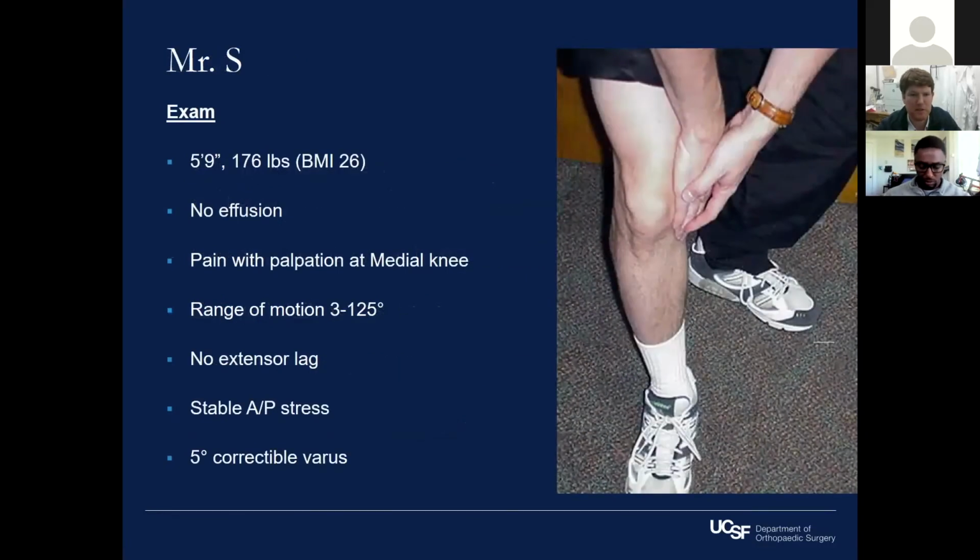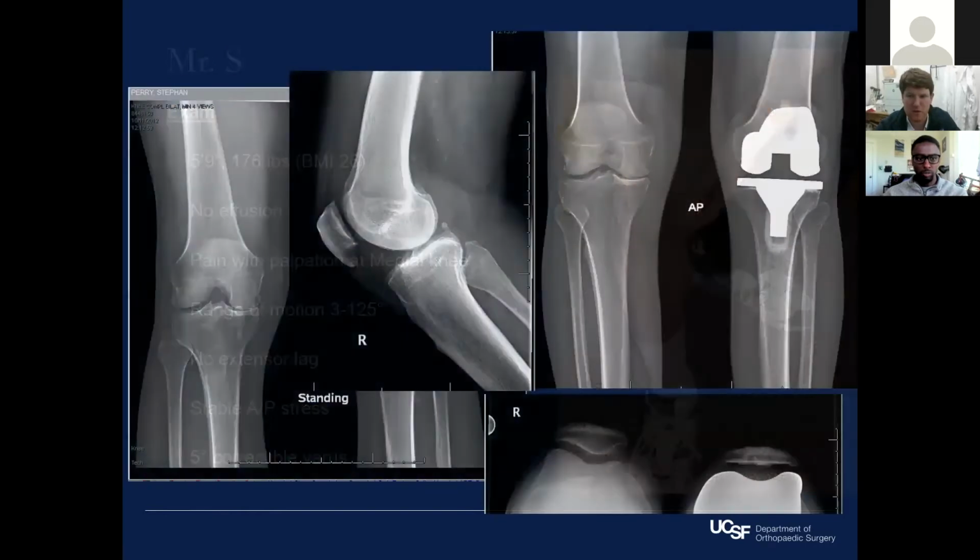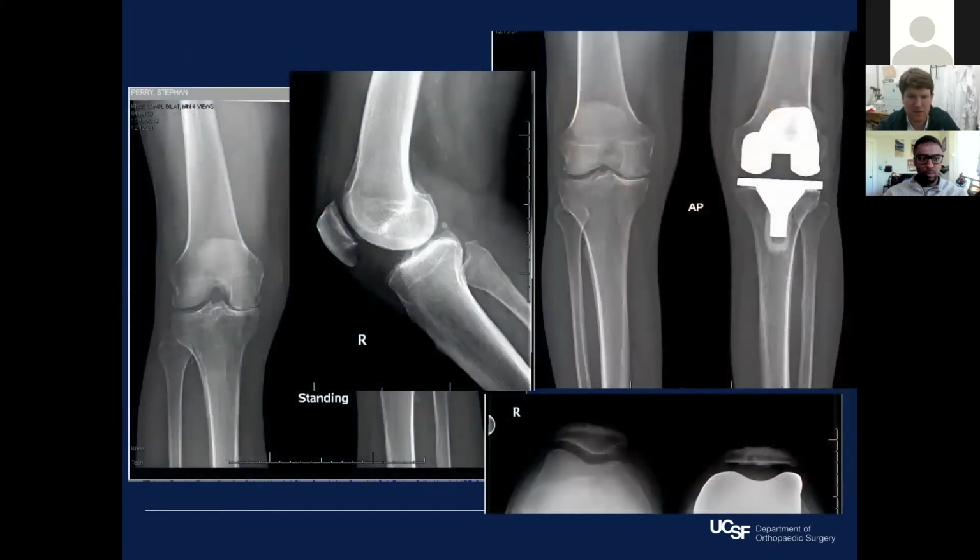On exam, he's a normal BMI, no swelling, has some medial joint line tenderness, decent range of motion, no lag, and stable ligamentous exam and correctable varus. So Alex, why don't you read these x-rays? So we're looking at standing AP and lateral of the right knee, as well as AP of his bilateral knees standing, and then patellar views as well of his bilateral knees.